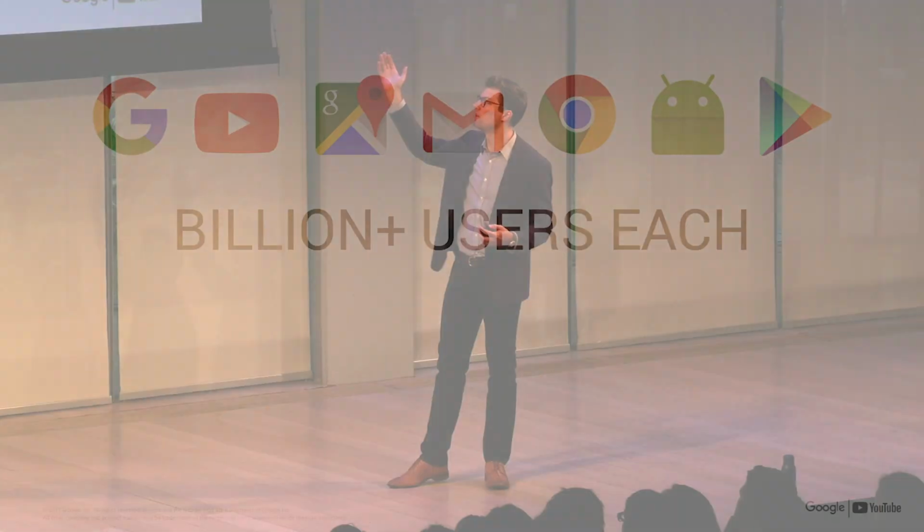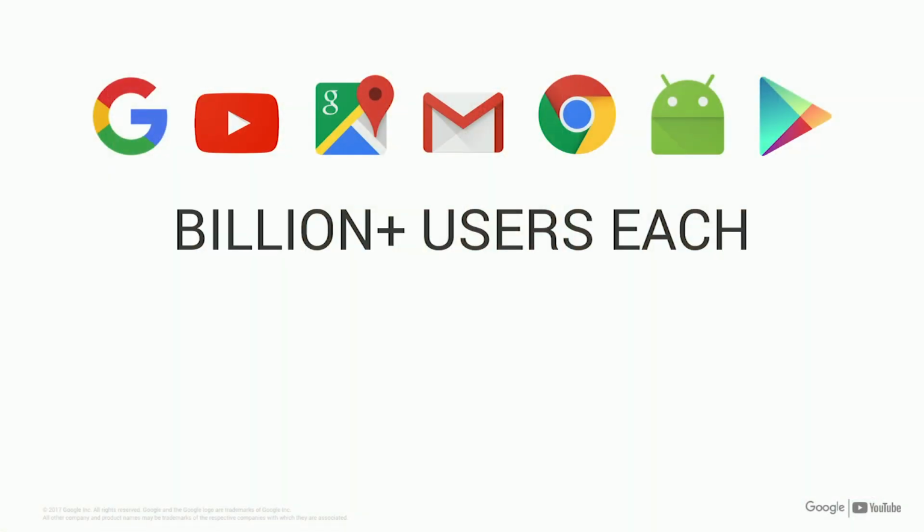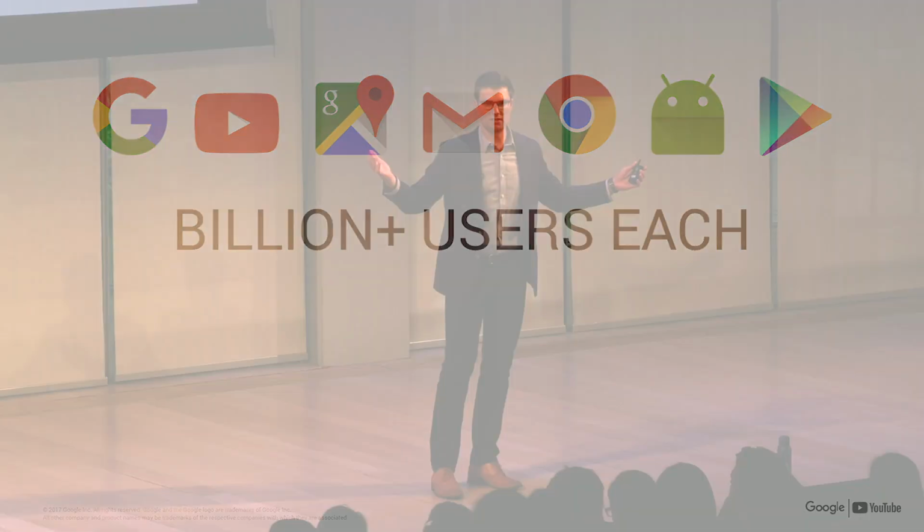And at Google, we have 7 properties with over 1 billion users each, right? And so you're not just someone who exists on YouTube and then exists in a silo over on Gmail, exists on search. All of it is a part of the same online experience. So it's not about targeting just YouTube or targeting just search or just display. It's about targeting the audience that's actually going to be relevant for you.